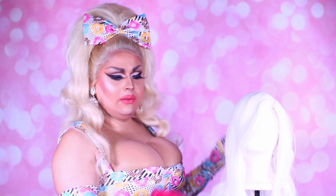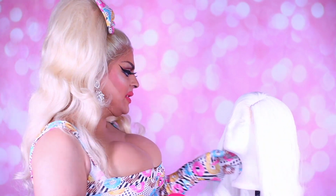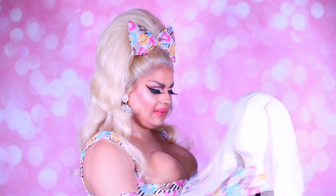Okay, minimal shedding. And the curl pattern on this is actually really pretty. It's sort of like a wavy pinup girl pattern. I don't know who this wig was meant for, but it kind of reminds me of the black cat from Spider-Man. Maybe that's what she was trying to give you, or like Storm from X-Men. Very that. Okay, this is gonna be such a pain to do with my gloves because they're conducting static, so I'm gonna take them off right now.